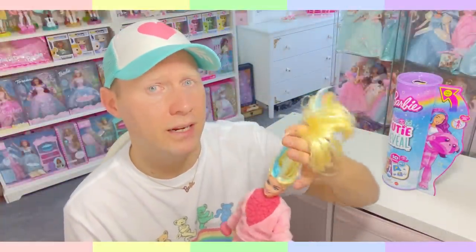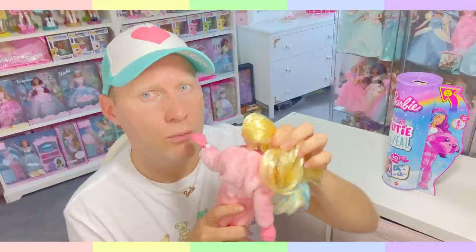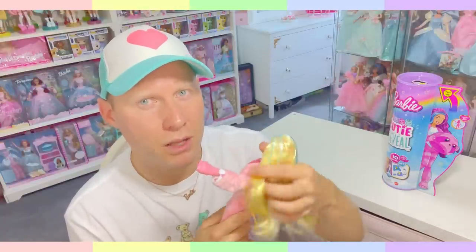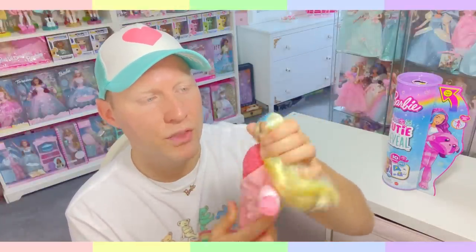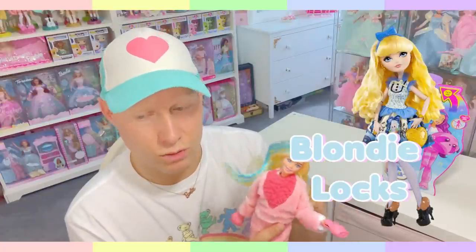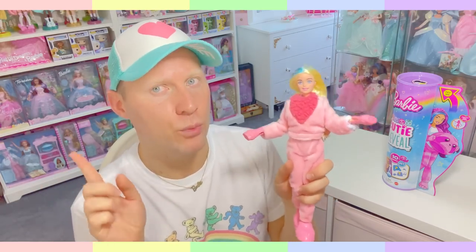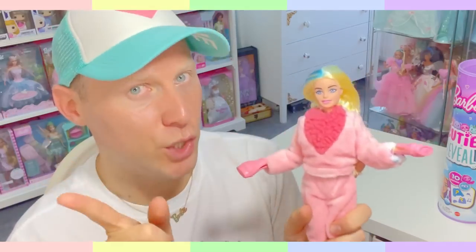Even when they usually use the blonde hair, it doesn't have that texture, but this is really like, I almost want to say Goldilocks blonde, or for some reason with the blue streaks, it gives me Goldilocks or what's her name from Ever After High. But as I've proven before, it is manageable and it is doable, so we can work with this. We are gonna make it work. Again.